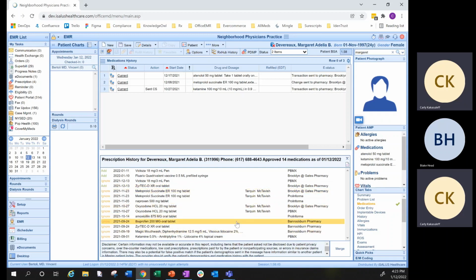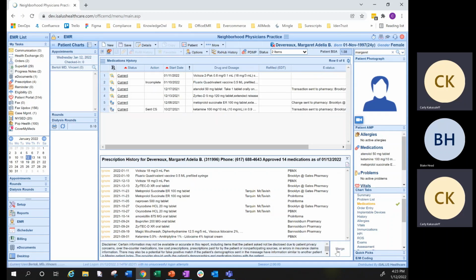Then we're just going to select this merge button here at the bottom. That will go add all of those selected medications to the med history. As you see, they're now there. And these will get logged as historical or patient reported medications.